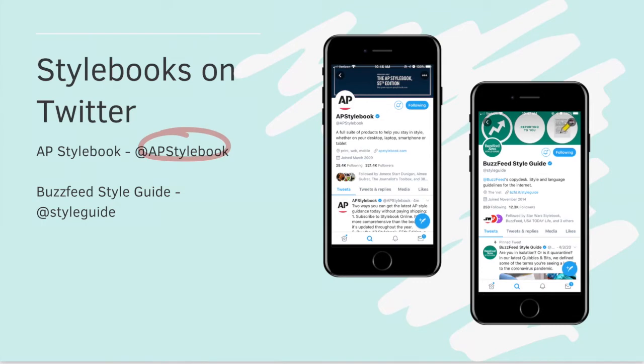If you're looking for something a little fun, you can also follow BuzzFeed Stylebook on Twitter at Stylebook, which is where they have a link to their actual style book that they use, where you can see sort of a bit more of pop culture rules, a bit more of like internet-based rules. So if you're writing a story that is a little less formal, you may be able to use that style guide to give you an idea of how to refer to internet culture or pop culture.